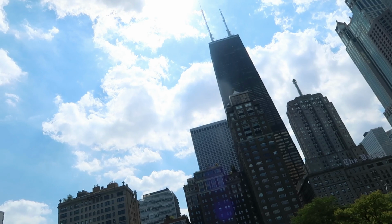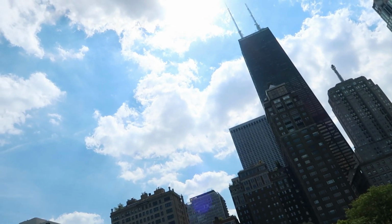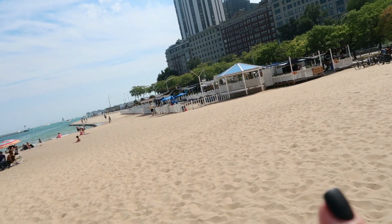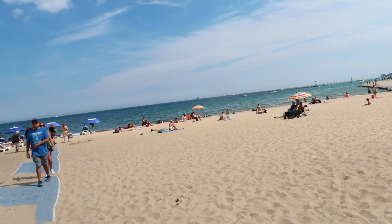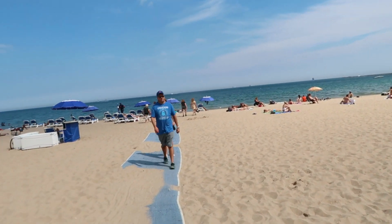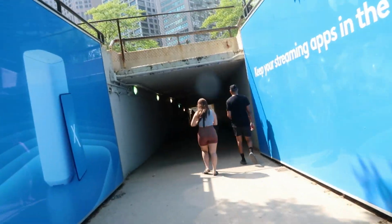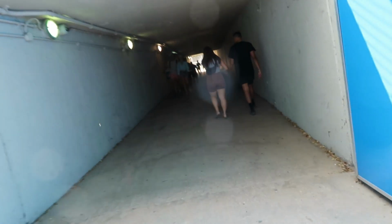So we're down here on Oak Street Beach, or I think it's called North Beach or Oak Street Beach, but there's the Hancock Building right there. This is just a really pretty view of the city. Places to eat right there. And of course, Lake Michigan here. Awesome. So pretty. We have to walk underneath this little bridge. There's Lakeshore Drive right there. We have to walk underneath this little walkway here to get to the other side.